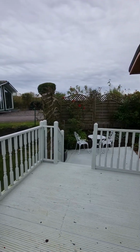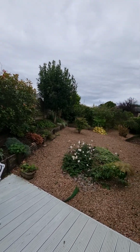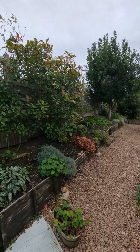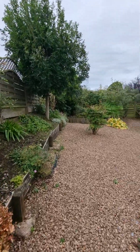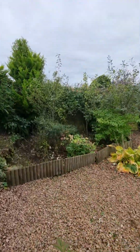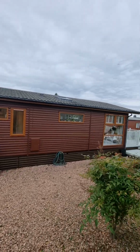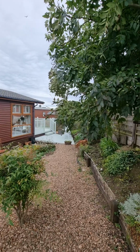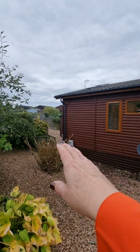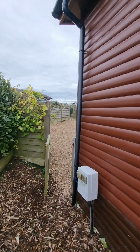But the bonus with this one, as well as having this additional seating area, is you have your own private garden. Isn't that wonderful? So you have this great outside space, lots of colour, really low maintenance, beautifully landscaped. If I walk up to the top here, you can just see how far it goes along, and it stretches the whole width and more of the lodge. But as well as having this space, you've got another little gate down here, and you've got even more garden. Just keeps on giving. So this is fantastic as well.